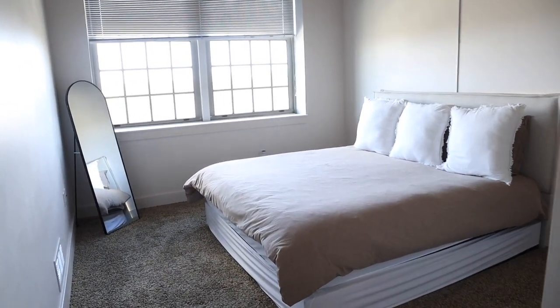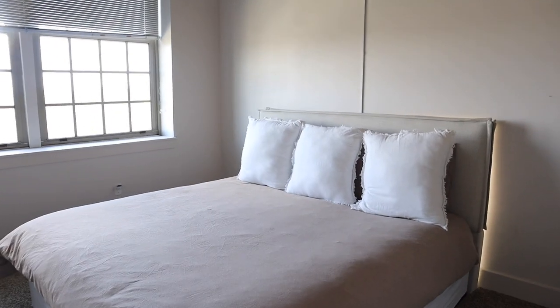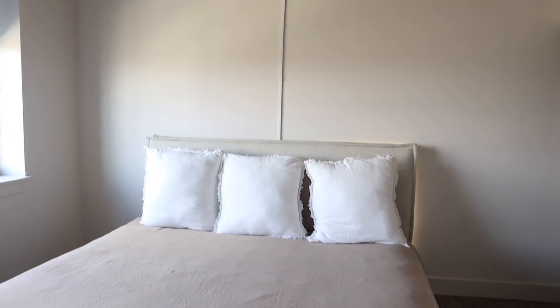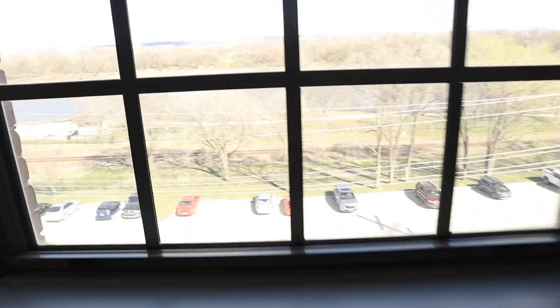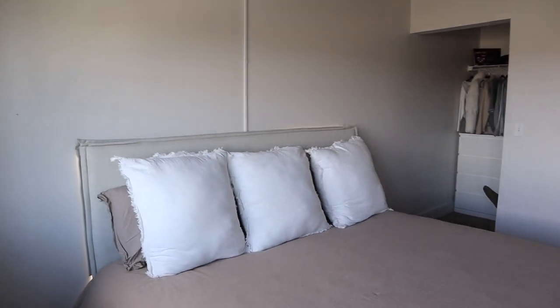Super simple. We got a new mirror because the boys broke the other one, so we had to get a new one and we kept it in here instead. This is what that looks like. And we also have the same view that we have in the living room in here. And we also put our projector in here. We didn't get rid of it, but this is the outside view, same view as the one in the living room. We're on the 4th floor, so we're pretty high up.